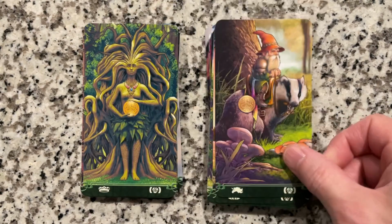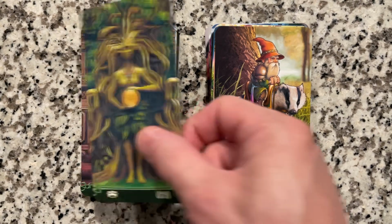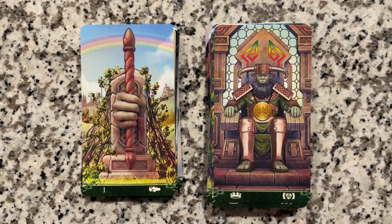And we got the Knight. Knight is riding a skunk. Is that a skunk or is that a raccoon? Not really sure. I don't know what that thing is. Queen, kind of cool. Sort of a queen embedded within the forest. And then the King, sort of armored up and ready to rock and roll.